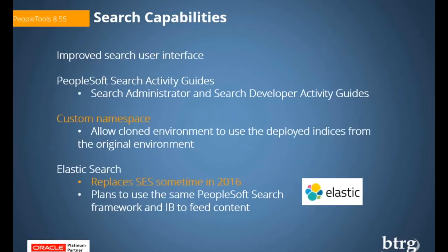And if you choose to stay with SES once Elasticsearch arrives, Oracle hasn't necessarily given us a direction on whether SES will stay once Elasticsearch has been released, whether it will be an option or if everyone would have to move to Elastic. So that was a pretty significant announcement for 8.55.